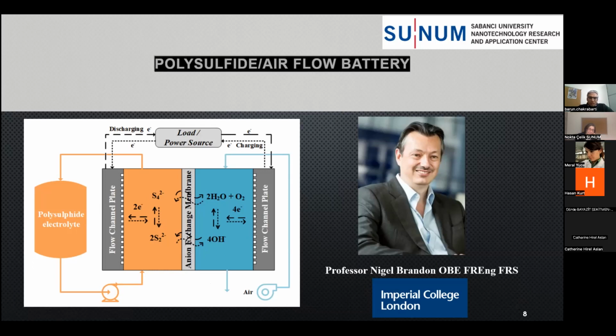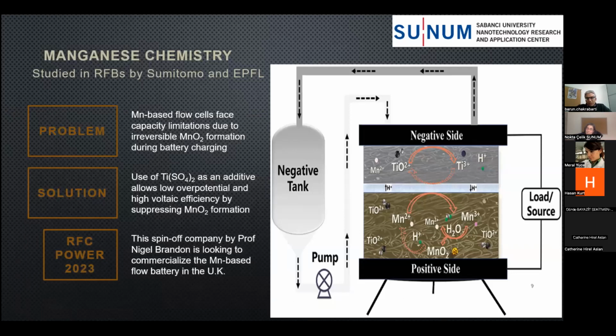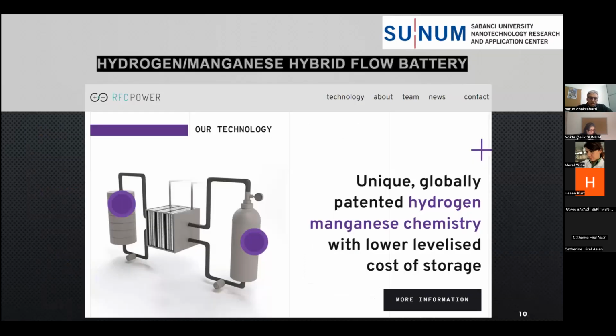So while he's working on this, he's also looking at all manganese chemistry, because manganese is another ubiquitous metal which is quite cheap. So he's trying to replace the vanadium system. Looking at the manganese chemistry, which was developed by Sumitomo in Japan and EPFL in Switzerland, they face problems of irreversible manganese dioxide formation during charging. One of the patents, developed in parallel by Sumitomo as well as at Imperial College by one of my colleagues, added titanium salts, and that managed to suppress the manganese dioxide formation and avoid capacity fade. This is the main system, the hydrogen manganese system, which Nigel Brandon is working on at Imperial College with his spin-off company, RFC Power. While they're doing this, they're also trying to work on the polysulfide air flow chemistry, which I mentioned before.